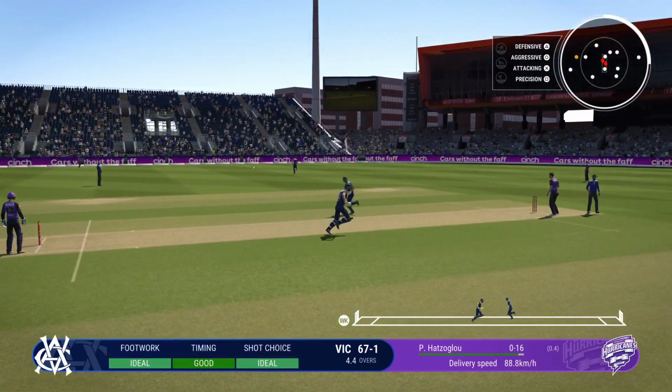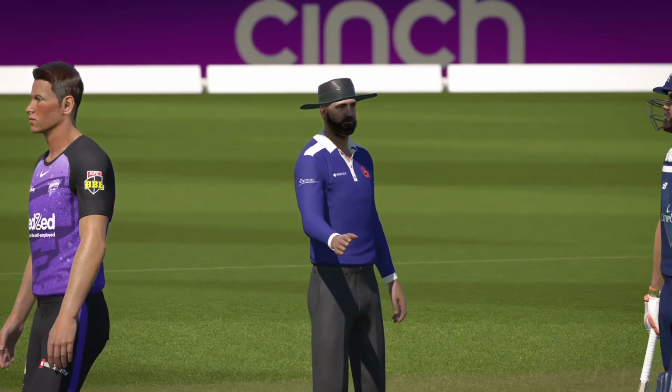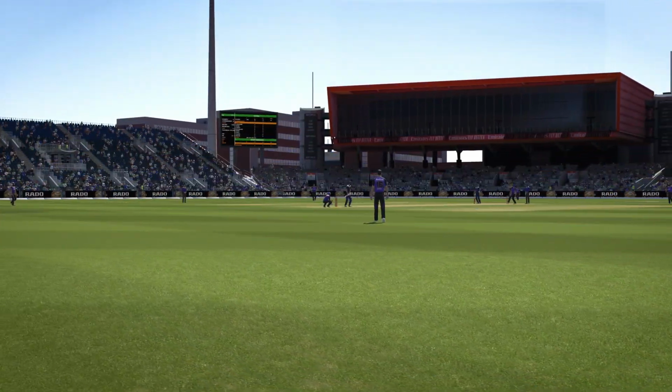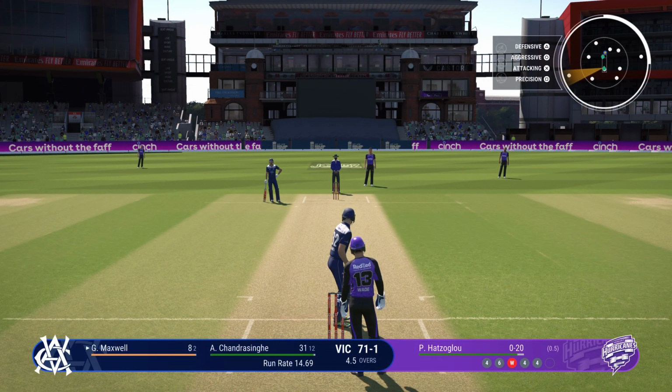Drilled that one away. You can't hit the ball much better than that. Timed it to perfection. Boundary last ball. What's to come this delivery, I wonder?